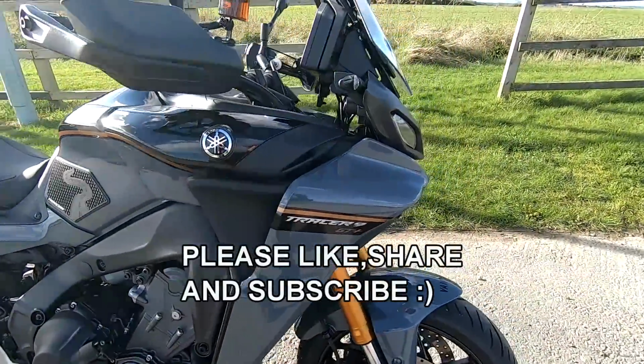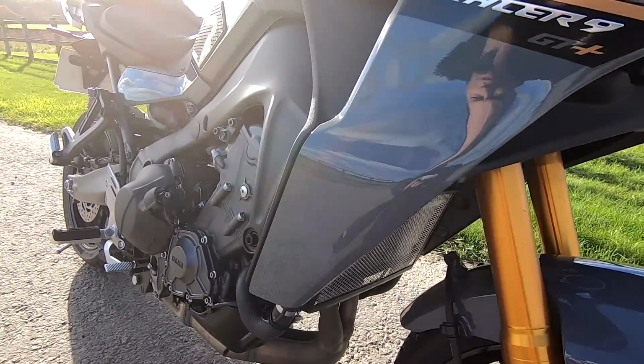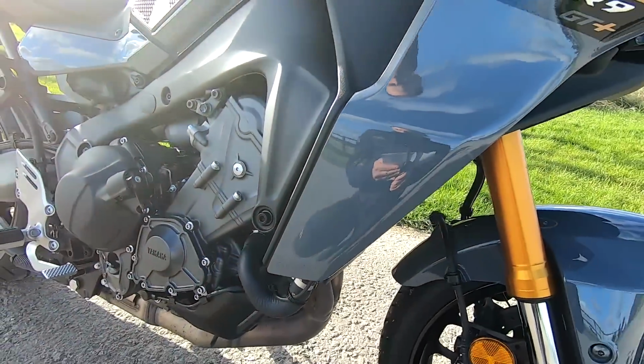So what we'll do in the usual fashion, we'll just run through all the specifications of the bike, go for a test ride on some A roads, dual carriageways, town, and then we'll finish off with some final thoughts at the end.